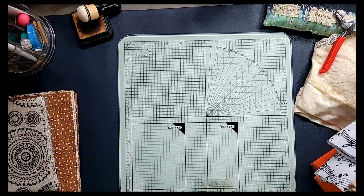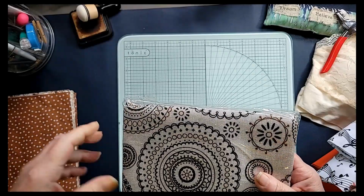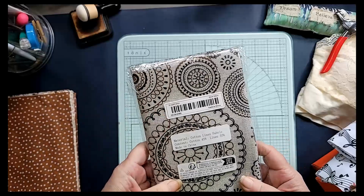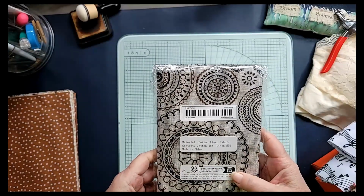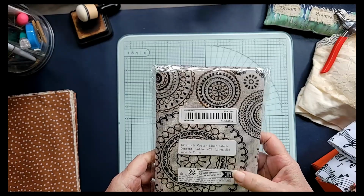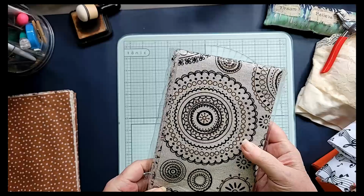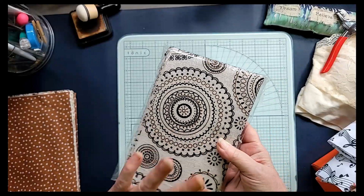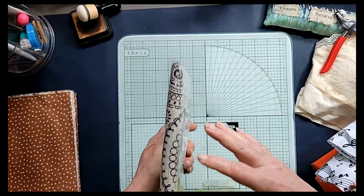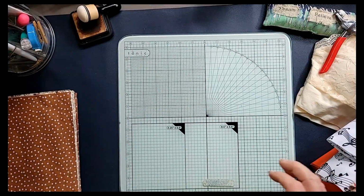And then for some reason, I had gotten this in the last haul, and I don't know how, but I reordered it, and I didn't mean to, but that's okay because I will certainly use it. And it is 50 centimeters by 150 centimeters. And like I said, the price was so good that it's fine that I got another piece of fabric like this. I will certainly use it up.